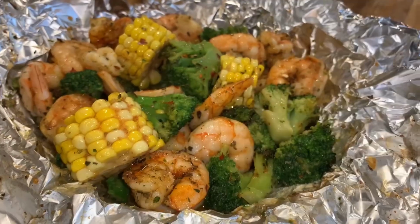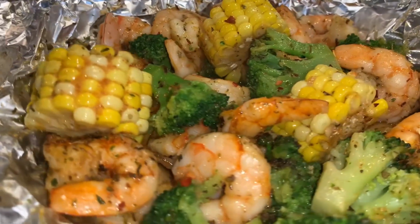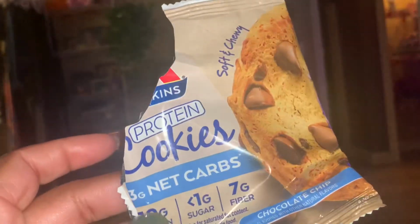Look at this. Oh my gosh, y'all, this is so good. So I made this into 2 servings. I gave one of my kids the other serving, and I ate the other one. So this was so good.